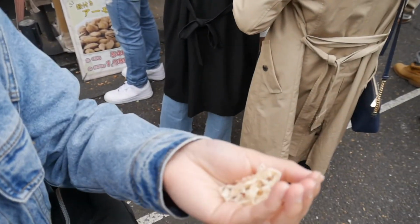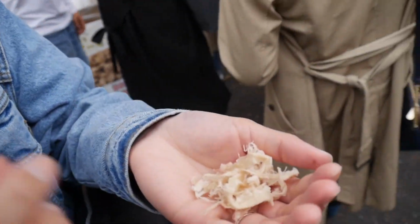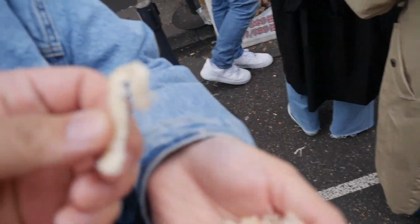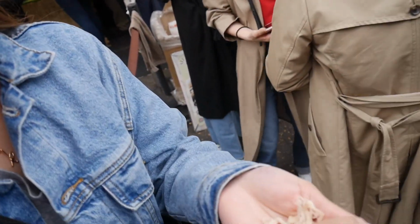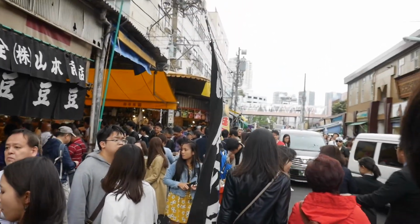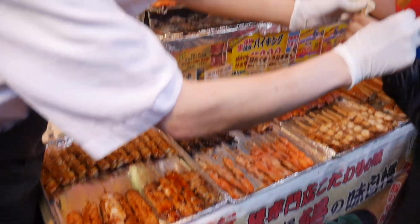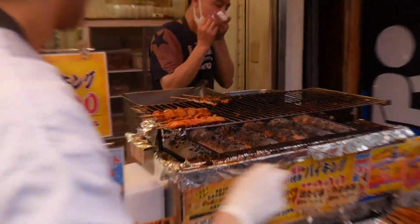Okay, three samples, squid jerky. Yeah. So, it's tasty. Very fresh. All these skewers are 200 yen each. And ours are cooking right over there.